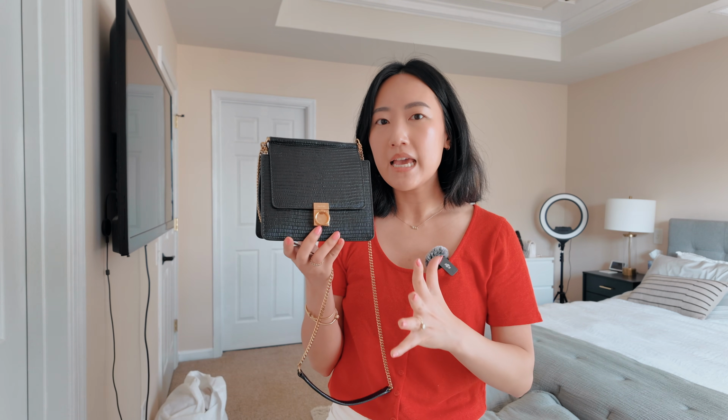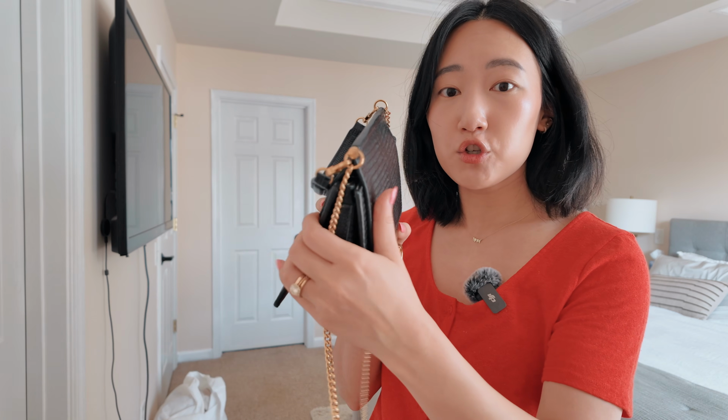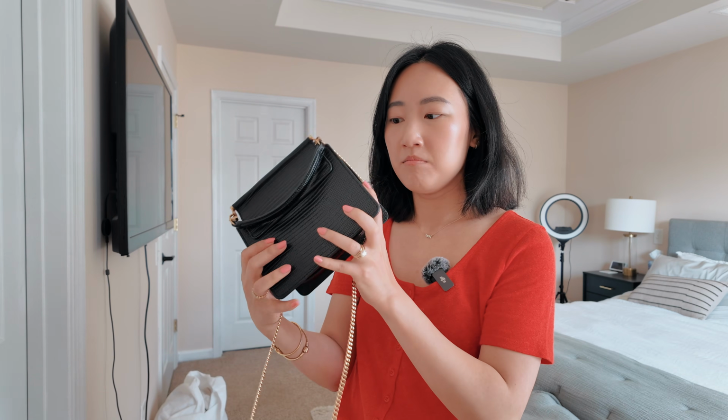The capacity is also slightly an issue because of the tapered top. You really can't fit that much stuff in here. The leather is also very stiff and structured. You can't really move this bag without risking messing up the shape.